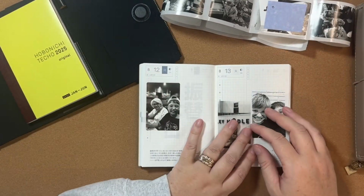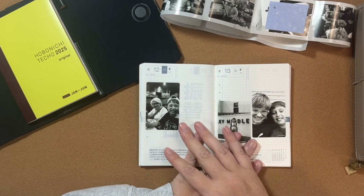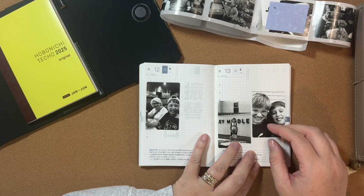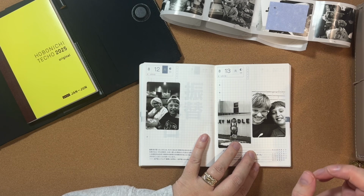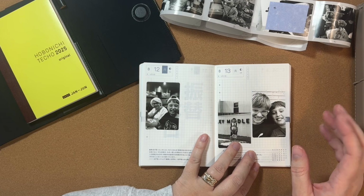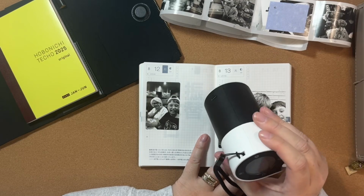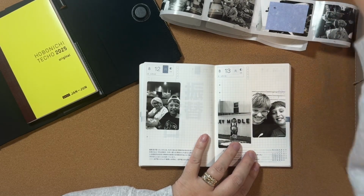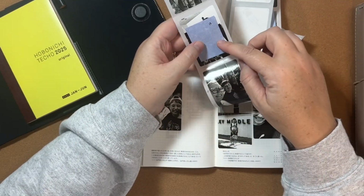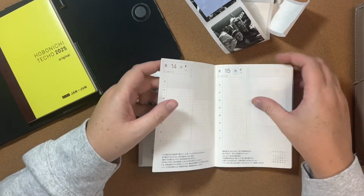So what I do, which has been making this really easy for me, is at the end of the month, I go back through my camera roll on my phone, select all the pictures that are from that month. So I just did this morning for October, put all of them in a folder called October 2024. And then when I turn this on and it Bluetooths, I can go straight to that folder and just batch print all of them. And then I go back through and write the date next to the picture so I know what page it goes on.